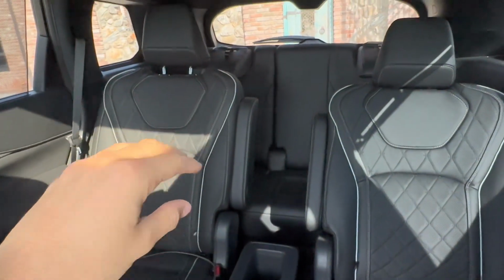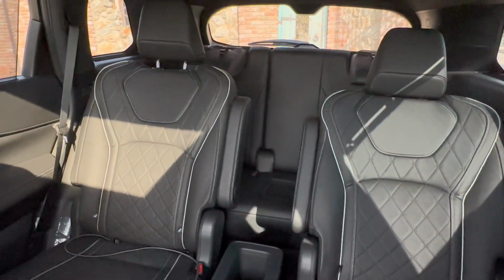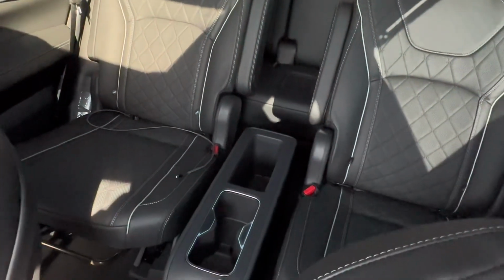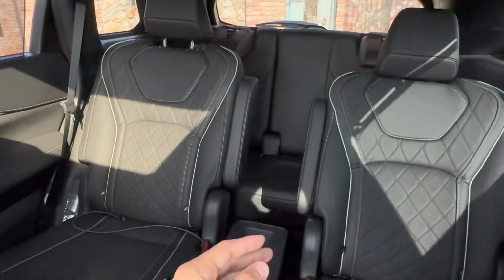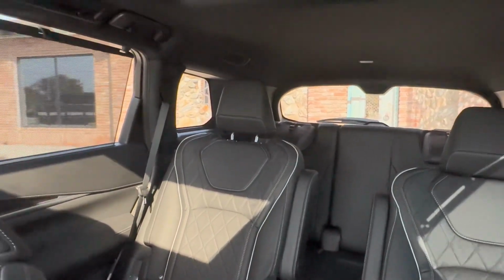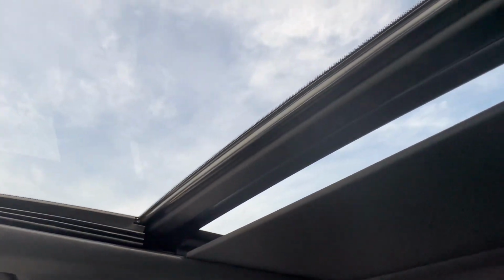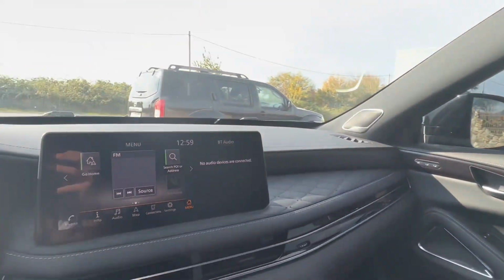It's a 2-seat plus 2-seat configuration for the 3 rows, the additional 2 rows in the back of the car. This thing can be removed, so you can easily get through this center space here. So there's a lot of space in this car. We also have the big panoramic roof, so it gives you a nice airy, spacious feeling once you're inside if it's open.